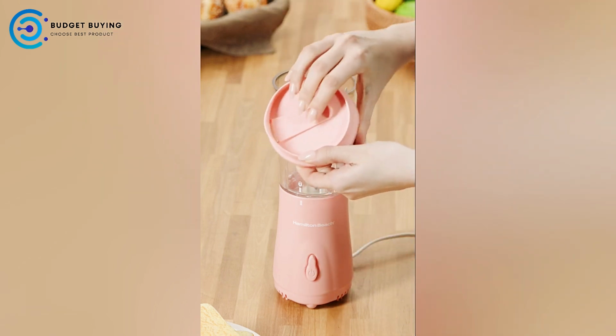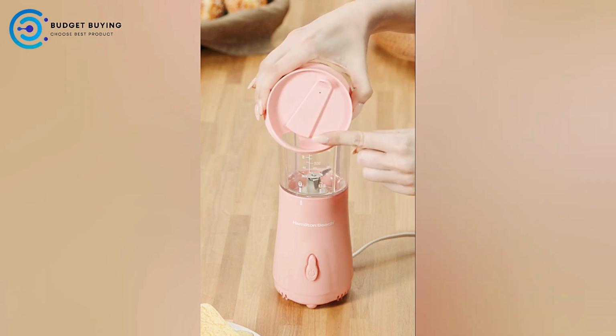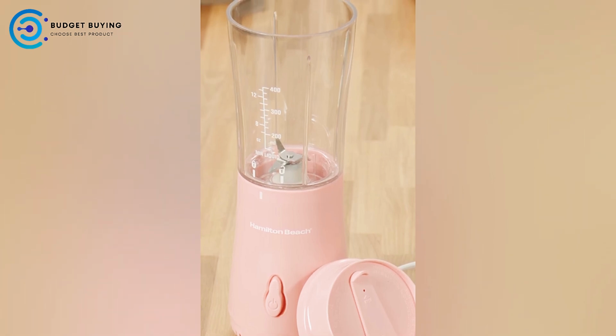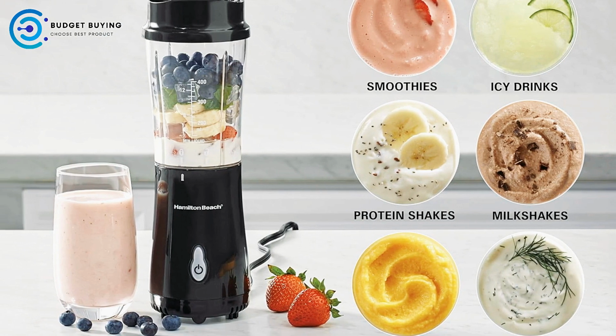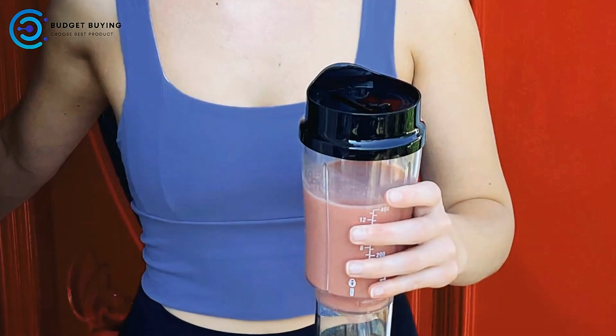Easy to clean. Cleaning up after blending is a breeze, as the jar, blades, and drinking lid are all dishwasher safe. This feature is a huge time saver, especially for those with busy schedules who don't want to spend extra time scrubbing and rinsing. Compact and space-saving design.